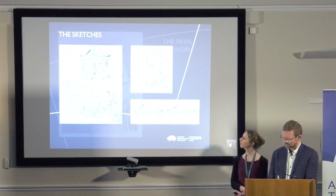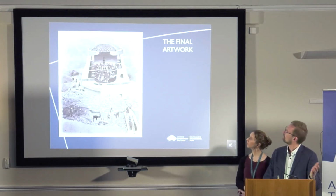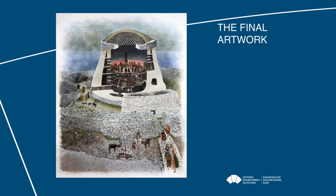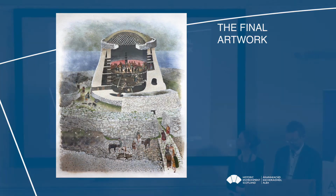Ultimately, once the final draft was agreed, David could paint the final version. This fabulous full-colour artwork arrived in due course, and it constitutes, I think, a really powerful and unique glimpse of how Clickhimin Broch may once have been. And there are so many details to explore here. The pigs, or grice, down just outside the Broch, the clay on the walls of the upper chamber. There's a lot to interrogate here. But, of course, most prominent of all, perhaps, is the roof.